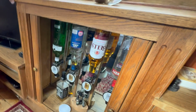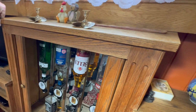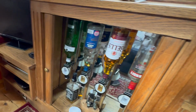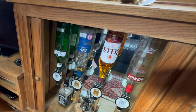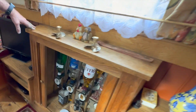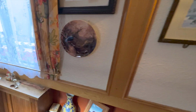Now you know you're on a boat. There you go, it's the captain's supply. Isn't that fantastic? Look at those optics. So you like a bit of scotch? Yep, I do. And you've got your Jack Daniels, you've got your gin, and vodka. So you've got something for everyone, haven't you? Yeah, we do have various different people that come on the boat who like different things.